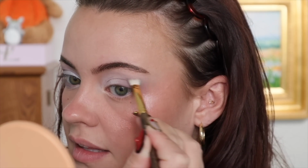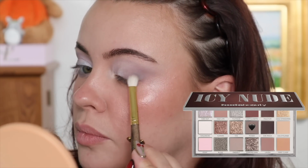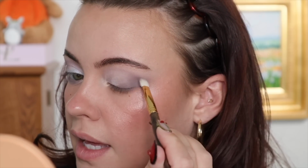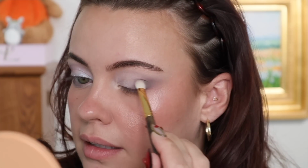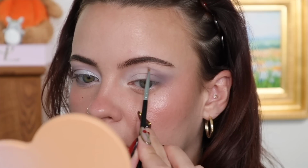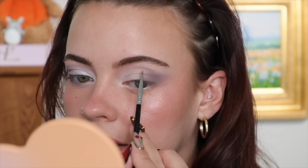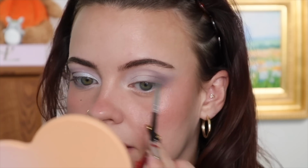Kind of pointing the end for an angled look. Now I'm taking just direct Poise and I'm putting that lower onto my eye right here, and then I'll drag the rest up. Now I'm taking just that Poised shade and I'm going to take the point of this angled brush. This is Sigma Winged Liner E06, and I'm taking that point to kind of carve out and redefine that cut crease, blending that with Oneself.